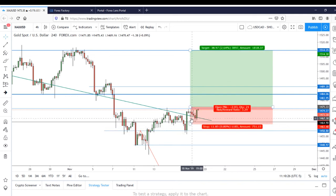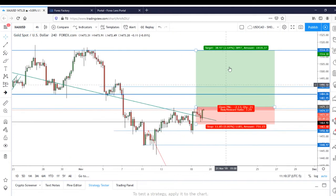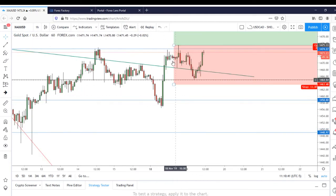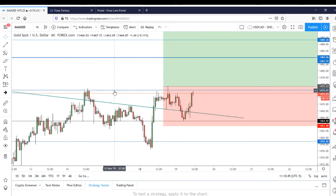I'm happy we didn't jump the gun, and sometimes just giving extra thought to a trade before taking it could be the difference between profits and loss. This was the idea we printed yesterday. If you go to the 1 hour time frame, we really wanted a bullish closure above this resistance we created. Obviously this did not happen. We just got wicked up, and we had to drop down.